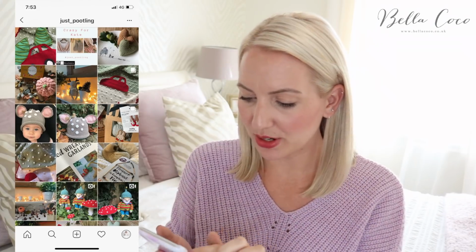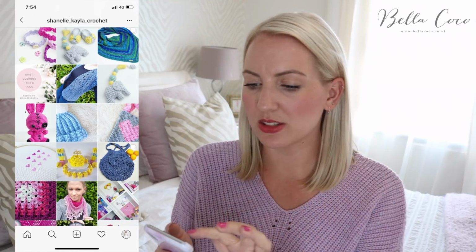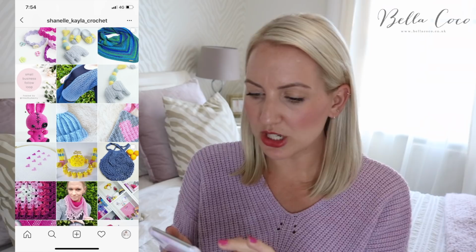So on to accounts that I've been loving this month. The first one is Just Pootling. There is a hat on there which looks absolutely gorgeous. I think it's a deer. I'm going to say deer, I'm pretty sure it's a deer, but it's the cutest thing, so go and check that out. And then the other account that I've been loving, and I have followed this account for a while actually, and she does some beautiful, beautiful work. But this is Chanel Coco Crochet. She just has a beautiful Instagram. The work that she does is just really nice. She's got a combination of pastels and then bright colours, and she also has a really awesome craft room, so make sure that you go and check out those accounts.